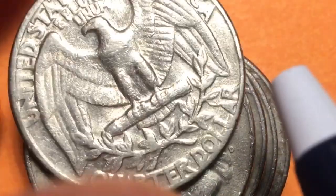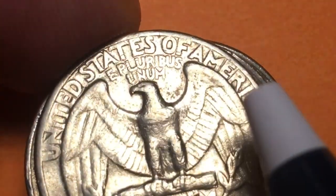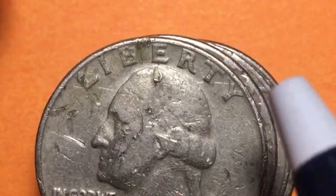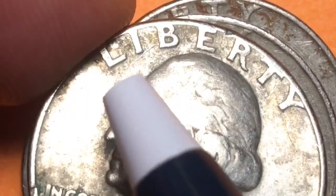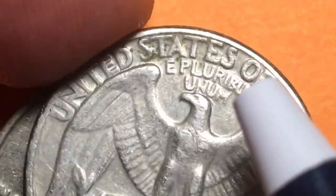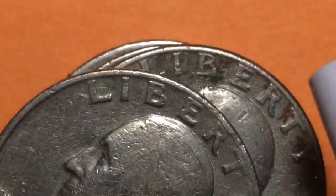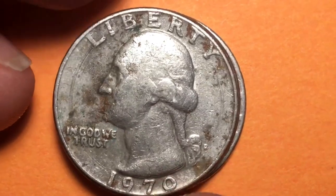And going over to the back, absolutely no doubling that we can see there either. This is one of the last of the Ds. No doubling on the front, and you can really see it, especially if you tip it up here and get that shiny part to it. No doubling on the back. And this one's a weird one here. I just want to go down in. This one's really been worn.